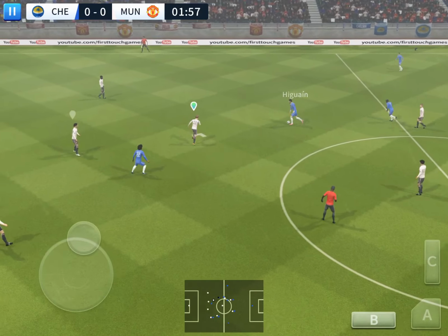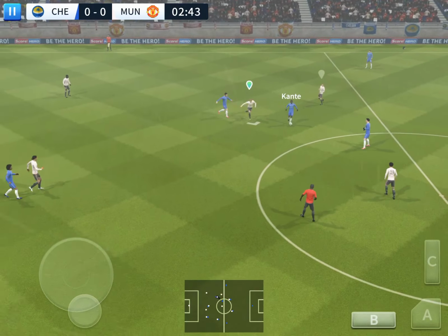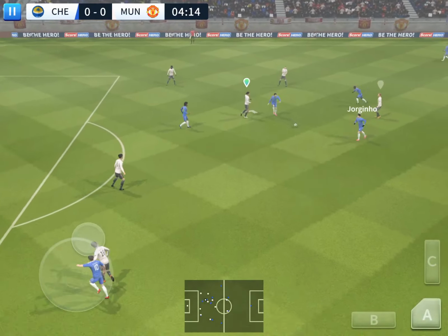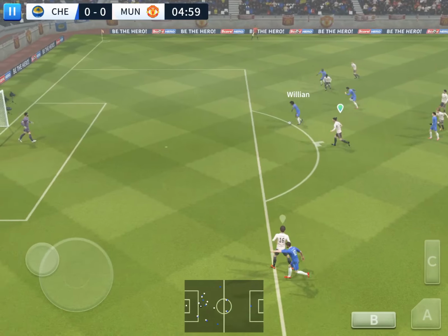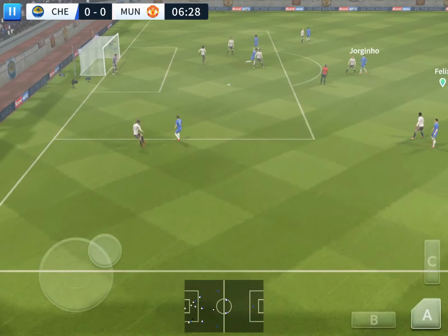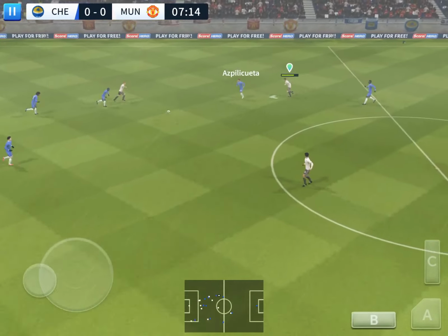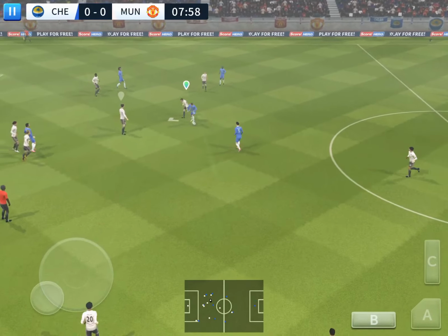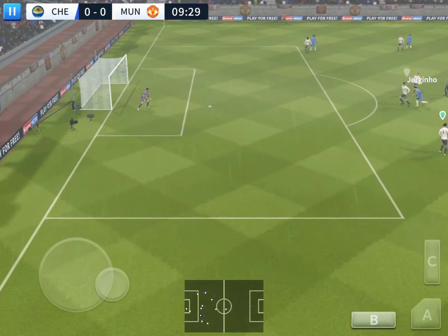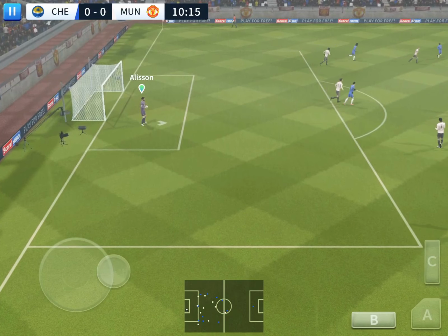It's with the striker. Higuain. Striker's ball. Is this a goal? Good save. Out of the danger zone there. Well intercepted. Higuain! Oh, well taken by the goalkeeper.